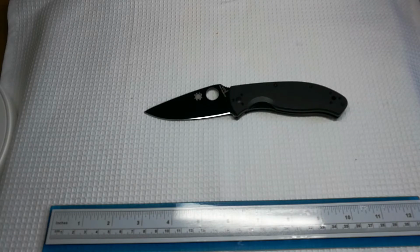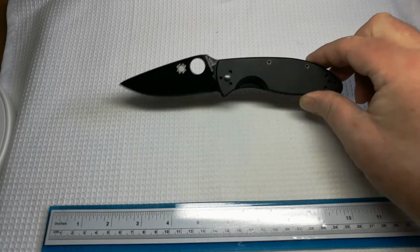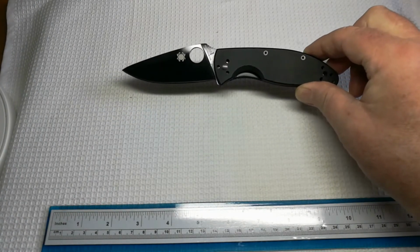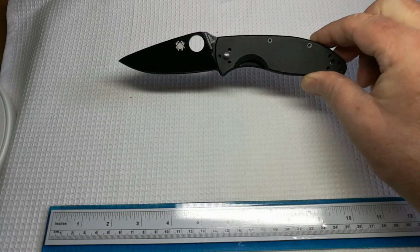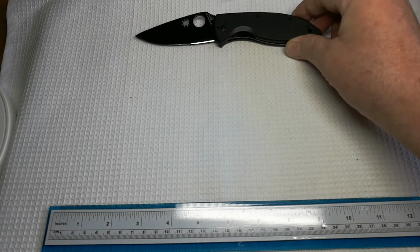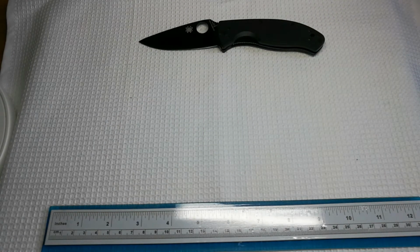Who knows? So what I've got in front of us is a Spyderco Tenacious, which is what I would call my size of an everyday carry. I wouldn't get much bigger than this. This is what I call an everyday carry. And I'm going to put that up there as a scale version of what it is shown against my tiny knives.